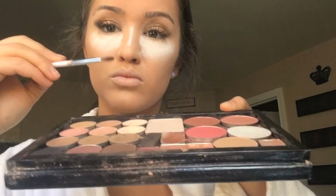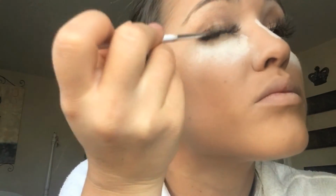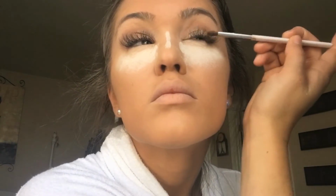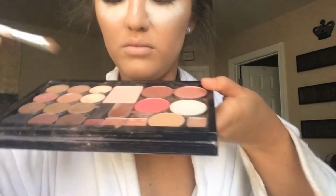Next, I'm going to take, again, sorry guys, I don't know this color, but it's like a dark brownish red kind of brick color, and I'm just going to put that in the crease of my eye. I love this look because it's very glamorous in one sense, but it's also really natural in the other, compared to some of the other looks I normally do.